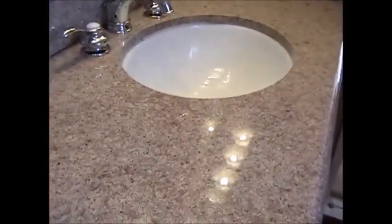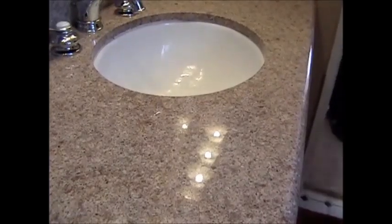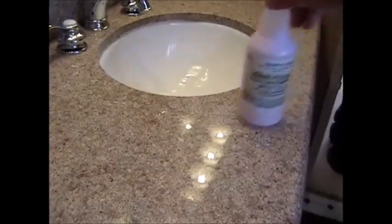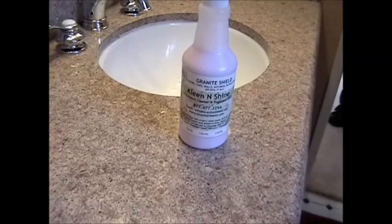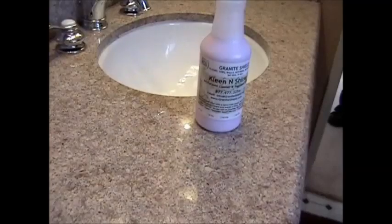I am impressed. I'll say that. Well, thank you, sir. We're going to leave that bottle of Clean and Shine here. Go ahead and put it right on the countertop there. And one more show of how smooth the granite is. That bottle will just keep sliding until it falls off. Well, thank you, Matt, and have a great day. Thank you.